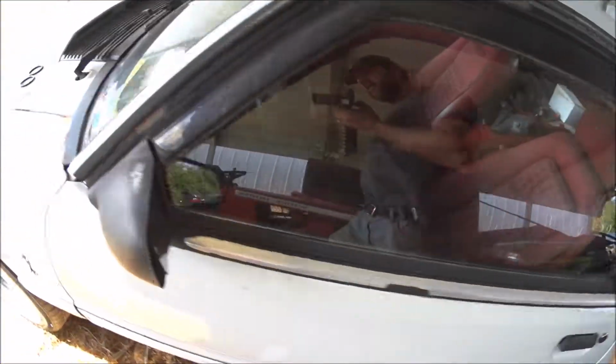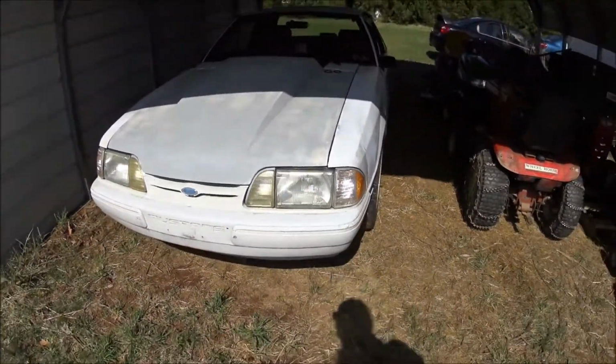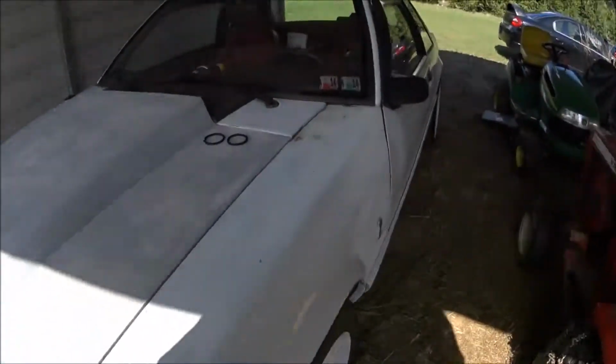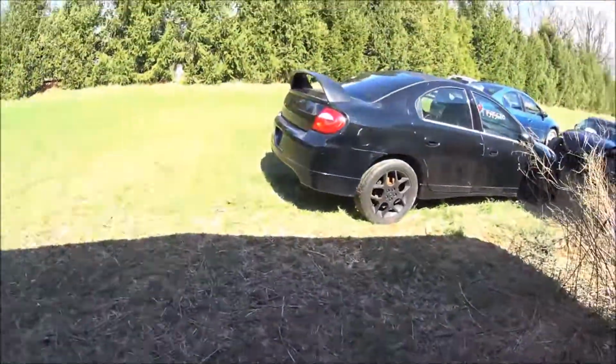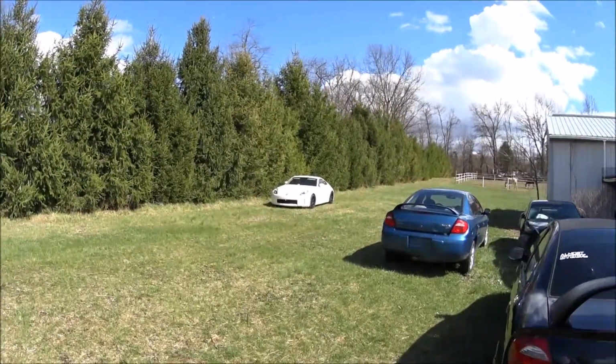Take a look at the Mustang here quick. One thing here we gotta get taken care of. But yeah, I just wanted to give you guys an update on that, as far as the good little Nissan's concerned.